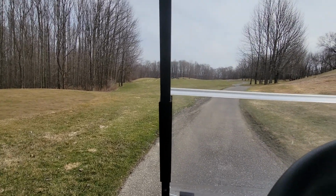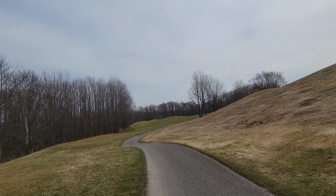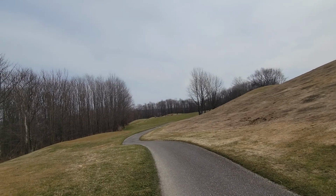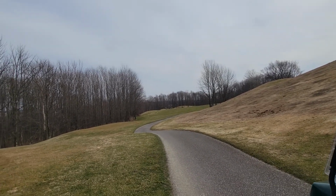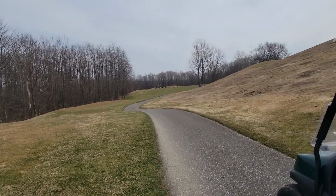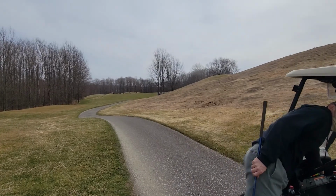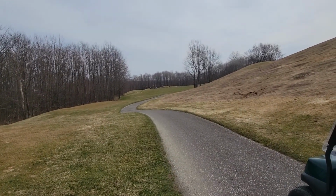RT's behind us, guys. Oh, 4. I'm gonna redo that one. Oh. That one was way up and over that hill somewhere. Up over this way? Yeah, dude. Way up and over there. Like, way, way up and over there. I already hit my drive.